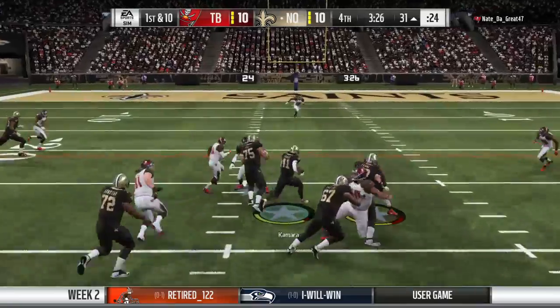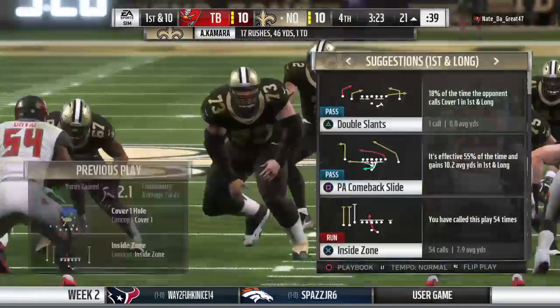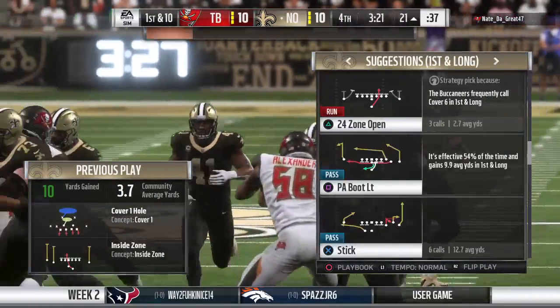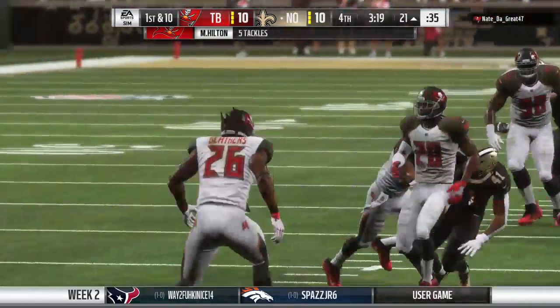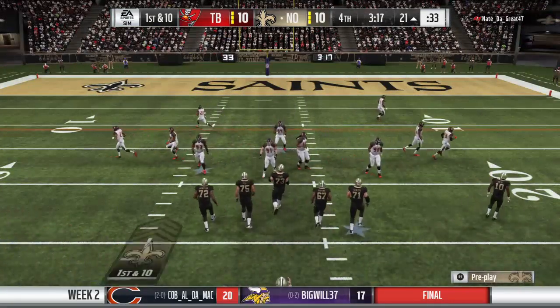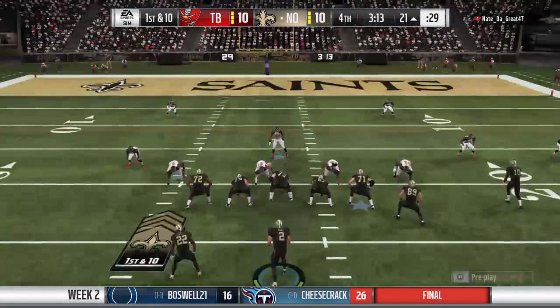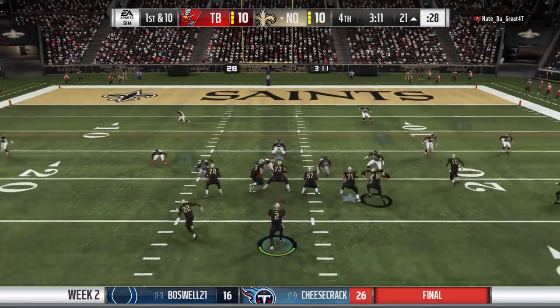A busy night continues for Kamara. And he's got this down almost to the 20 before he's dropped. They get 10 more there, and I believe that'll be enough for another first down. It will. But they're getting ready to go to work now in prime real estate after that last run. Found his spot and picked up nice yardage, didn't he? And now he's got him knocking on the door of the red zone.